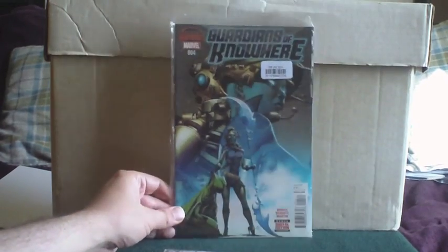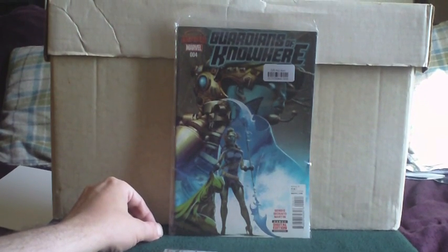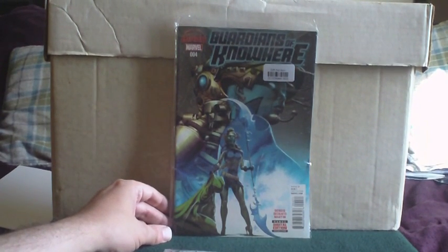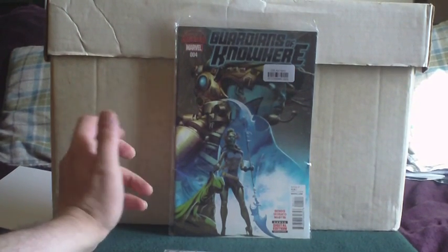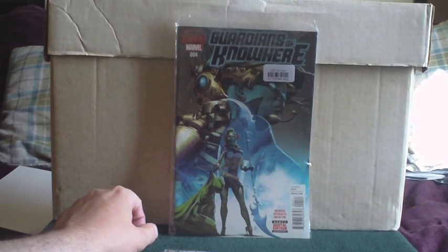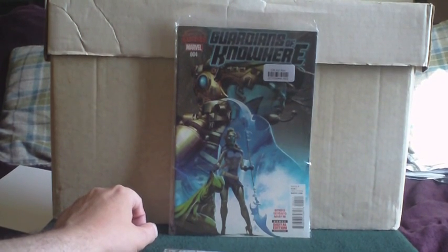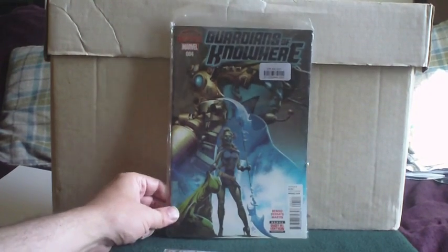And finally, for this short haul, it's Guardians of Nowhere, issue number 4, Secret Wars tie-in again. I'm presuming it was the Guardians of the Galaxy version, but we've got Bendis writing that with Deodato doing the art, so I do like a bit of Deodato's art style, so that should be fun to read.